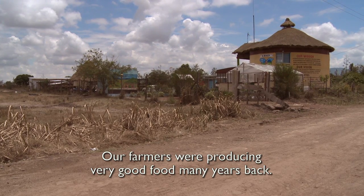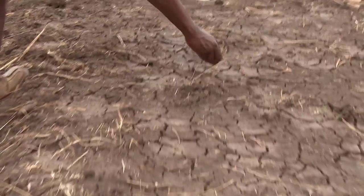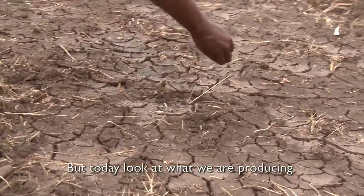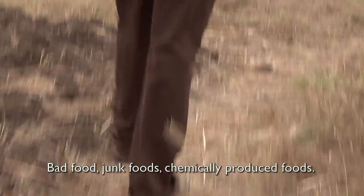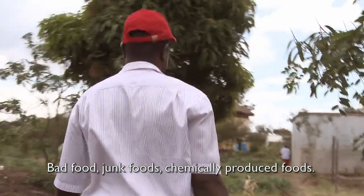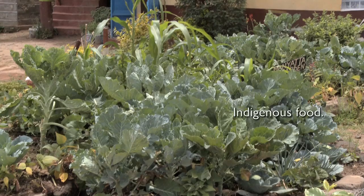Our farmers were producing very good food many years back. But today, look at what we are producing. Bad food, junk foods, chemically produced foods. So we want our farmers to produce the way they were producing them before, indigenous food.